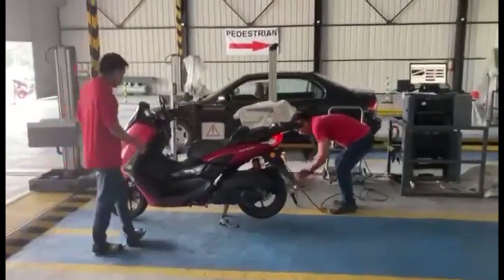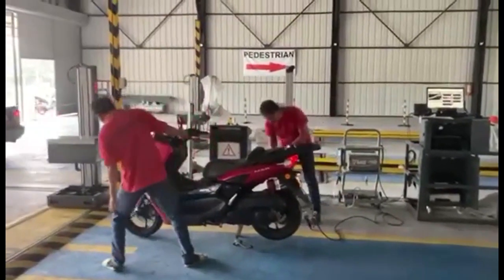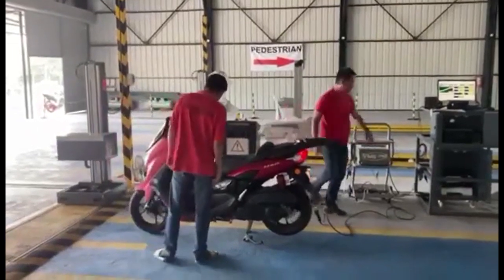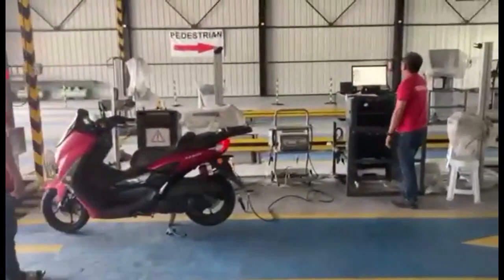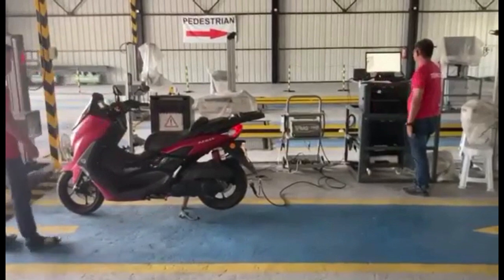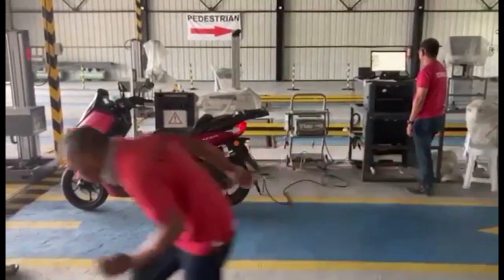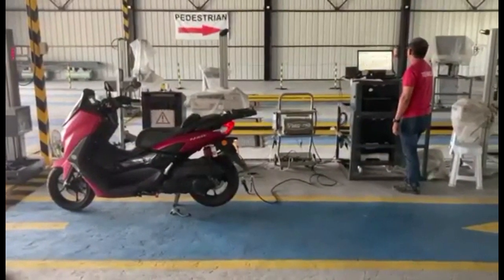He puts the probe in the exhaust, so this is why you don't have one of those loud exhausts, because you come down to the emission testing and you've got to have the original exhaust on. So he's over there. Checks the horn. Checks the emissions.